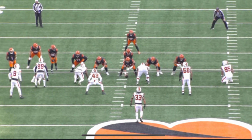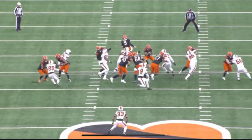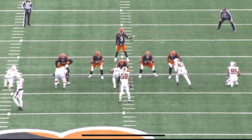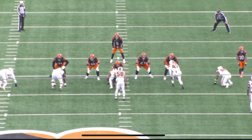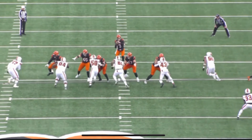Even when he hit him with a spin move, which has been working the whole game so far, Cody Ford's able to really pick that up and shut that spin move down. Which, again, not something he's been able to do this whole game. He did a really good job on that play of shutting down that spin move by Myles Garrett.